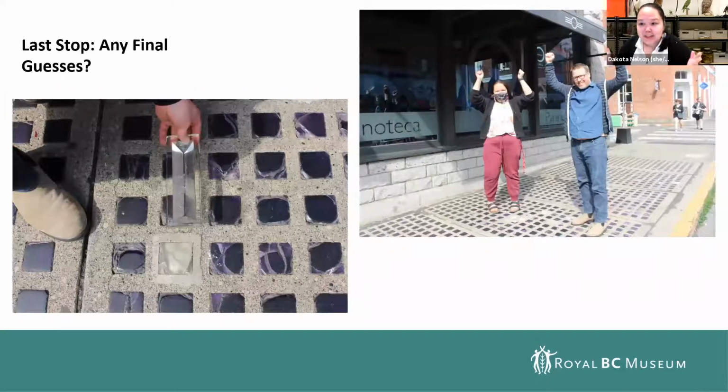And then this was our last stop. We actually explored Victoria a bit, and this kind of gave it away. Are there any final guesses that anyone has before we do the big reveal? This is us. We were so excited that we found out what it was that we had to celebrate. Are there any final guesses as to what this item is?